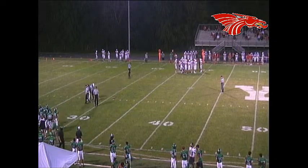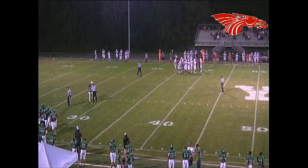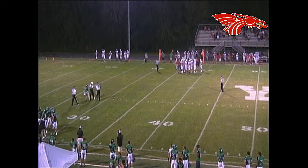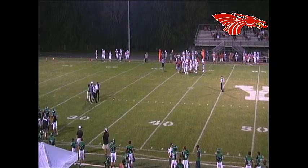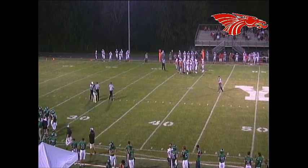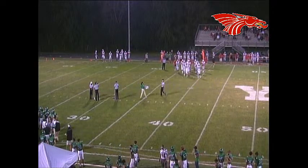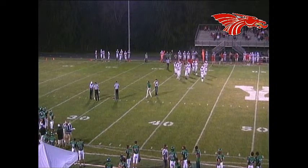3rd down and 7 for Yorktown from their own 31-yard line. And Coach Kyle Ralph's going to use his timeouts trying to get the football back. We'll keep it here. 28-0, New Palestine in the lead. As the Tigers will be facing 3rd down and 8.